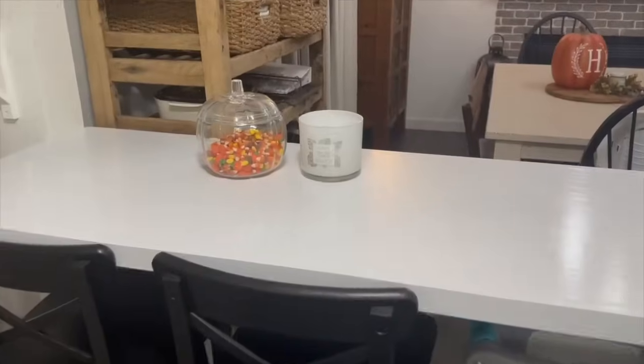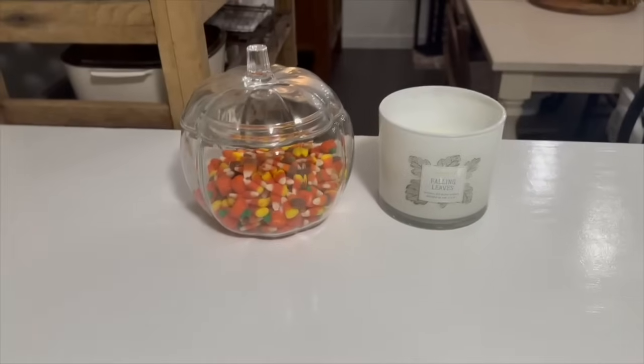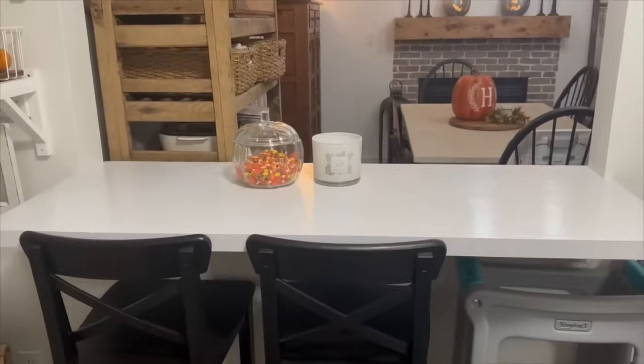And this is what we did with the center of the little snack bar, breakfast bar area. Just our pumpkin with candy corn mix and a candle to keep it really nice and simple over here.